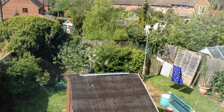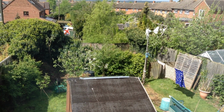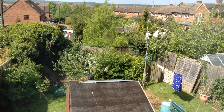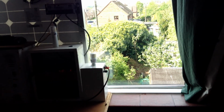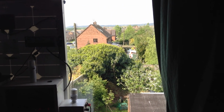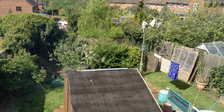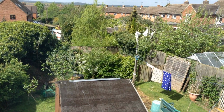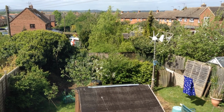Today is Monday the 4th of May. It's a bank holiday Monday and it's sunny outside. Now I just want to go over some figures from yesterday. Yesterday the solar panels hit a maximum output power of 179.8 watts. I'll show you out the window while I do this. So that was 179.8 watts peak from the solar panels yesterday.